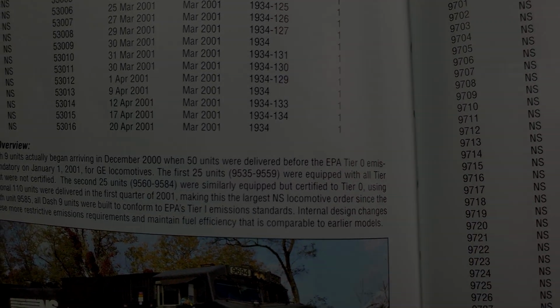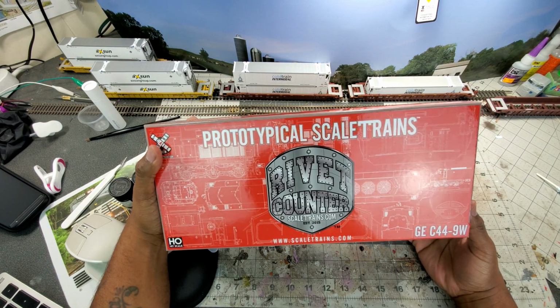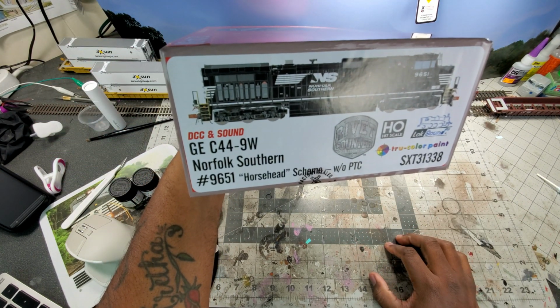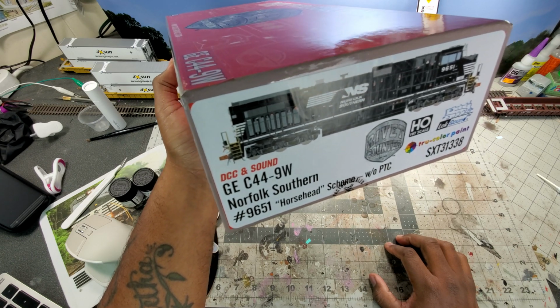early models. Back to the channel, it's me, Engineer Hall, and today we're going to take a look at one of the most anticipated, the most scrutinized, the most definitive locomotives there is. This right here is, of course, the Norfolk Southern Dash 9, the 9651.